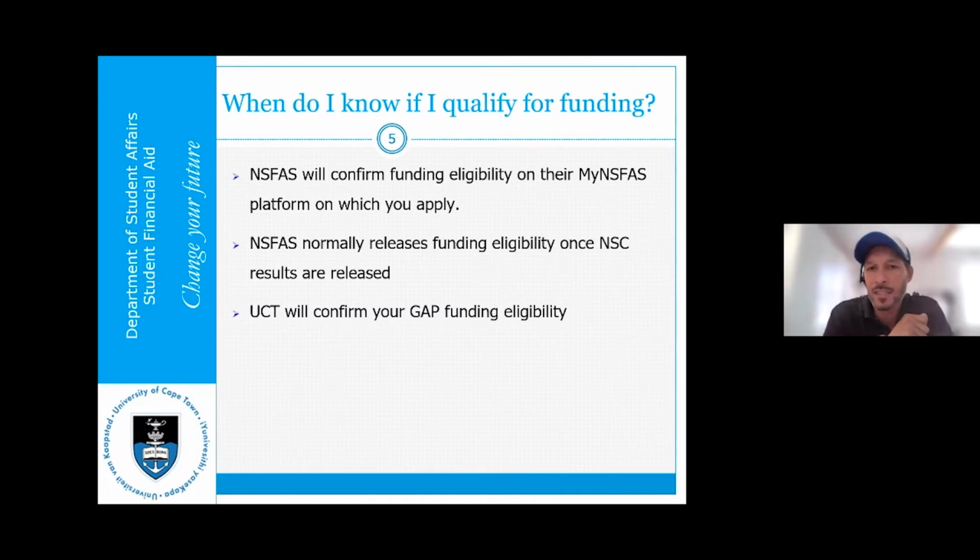Okay, NSFAS will confirm your funding directly to you. So you apply to NSFAS, they will confirm the funding directly to the applicant. Okay, there is a My NSFAS portal on which you apply and you will get the outcome on that portal. Generally, NSFAS releases the eligibility after the NSC results are released, which will be probably early January.